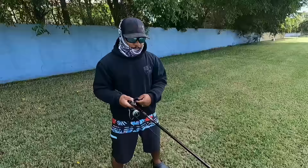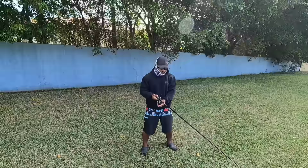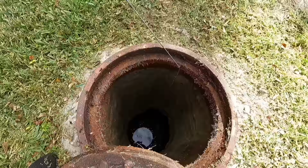All right, guys, so I got a live shiner down in the sewer, just waiting for the bite. So when you get a bite, you usually feel a little tension, and then I just close the bail, and I set the hook. There's a canal system not too far from us, so they have no choice but to go underneath us to make it to the other side.